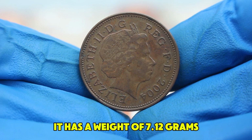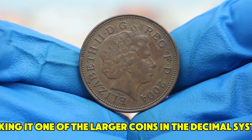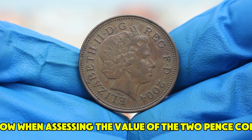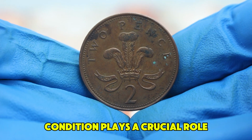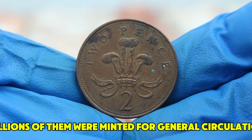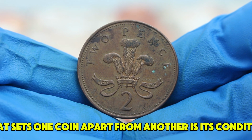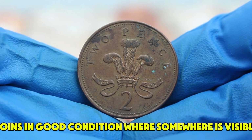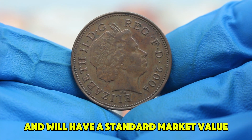It has a weight of 7.12 grams and a diameter of 25.9 millimeters, making it one of the larger coins in the decimal system. Now, when assessing the value of the 2p coin, particularly the 2004 edition, condition plays a crucial role. The 2p is not an exceptionally rare coin. Millions of them were minted for general circulation. However, what sets one coin apart from another is its condition. Coins in good condition, where some wear is visible but the main design remains intact, are the most common and will have a standard market value.